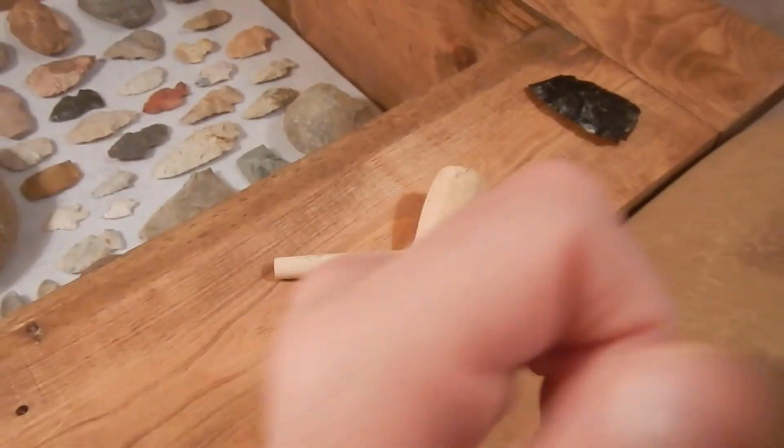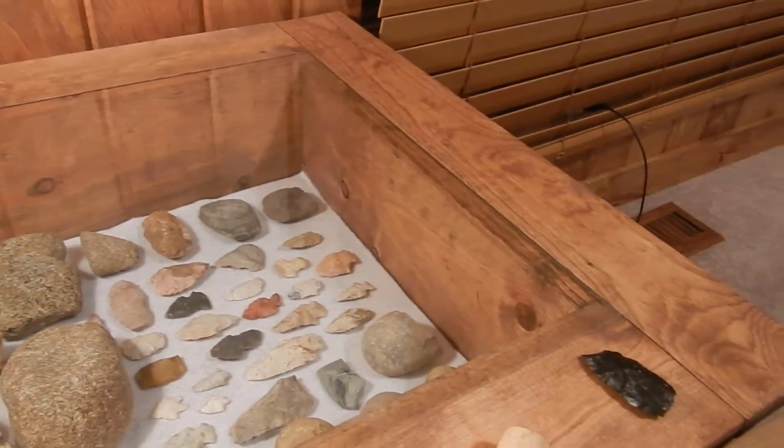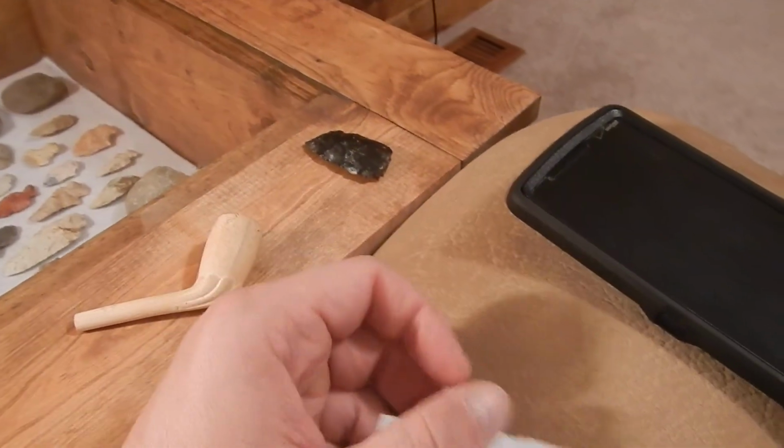Also, in the future, I'm going to go through this case that I built. It's got some artifacts in it too, but that will be another time.